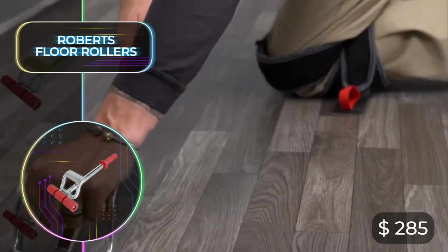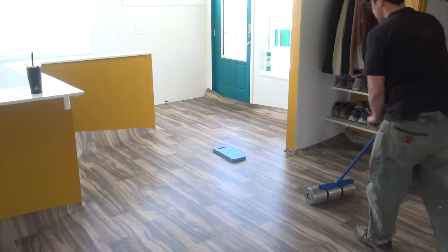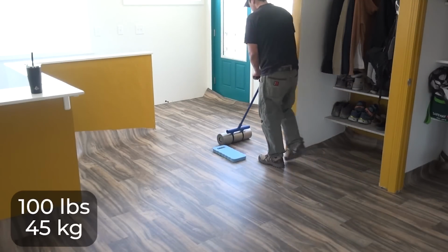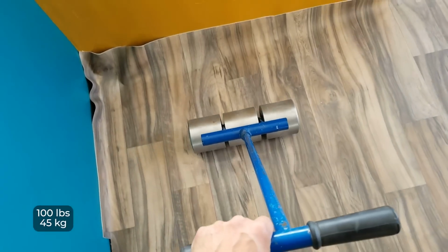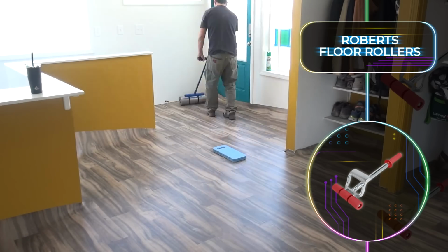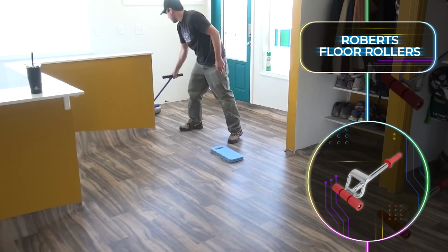$1,000. You can snag the 75-pound or 34 kilograms model and kiss backaches goodbye. Their rollers are built to be tough, and with models available that tip the scales at up to 100 pounds or 45 kilograms, even the toughest linoleum won't warp under its bulk. Some versions even come with removable legs and wheels, perfect for zipping around, and all of them are balanced to perfection, so the glue will always be evenly distributed without worries.